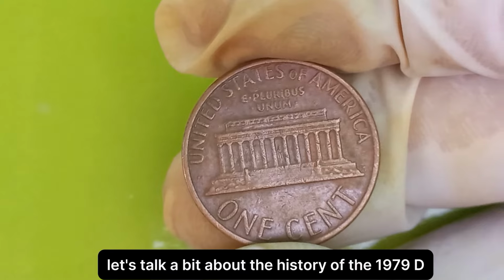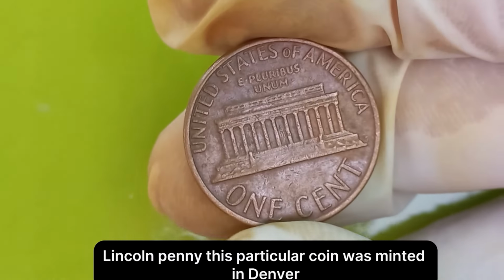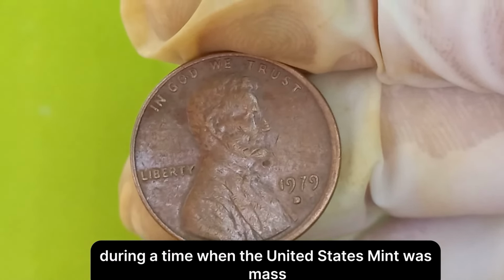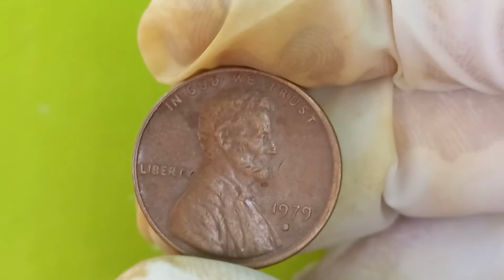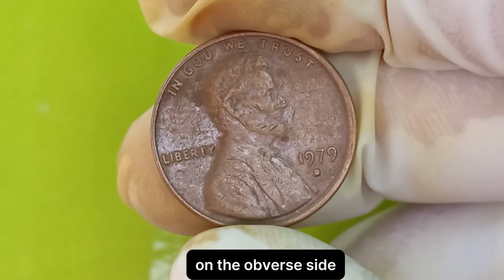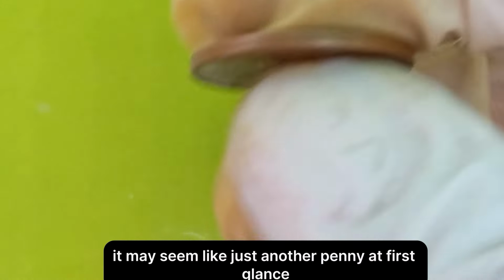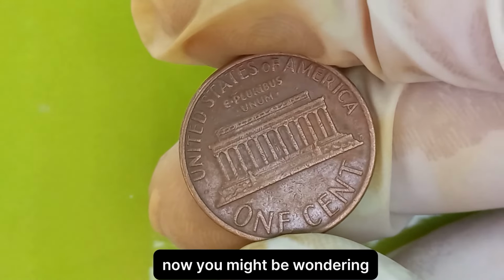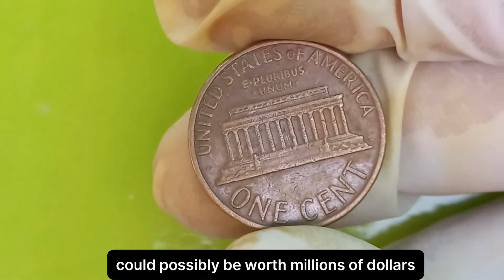First off, let's talk a bit about the history of the 1979 Lincoln penny. This particular coin was minted in Denver in the year 1979, during a time when the United States Mint was mass-producing pennies like there was no tomorrow. The design features the iconic profile of Abraham Lincoln on the obverse side, with the Lincoln Memorial on the reverse. It may seem like just another penny at first glance, but don't be fooled, there's more to this coin than meets the eye.